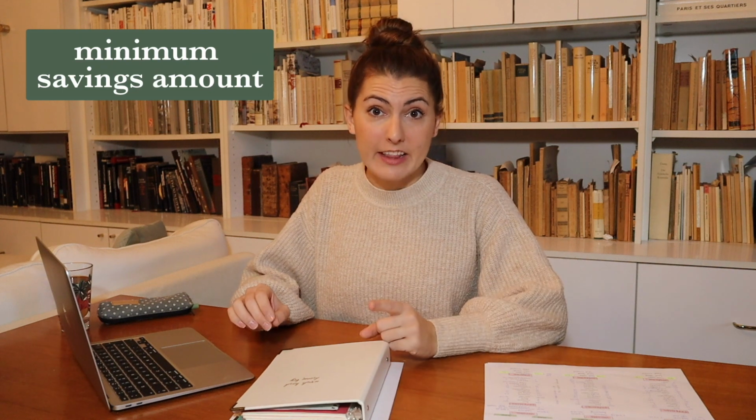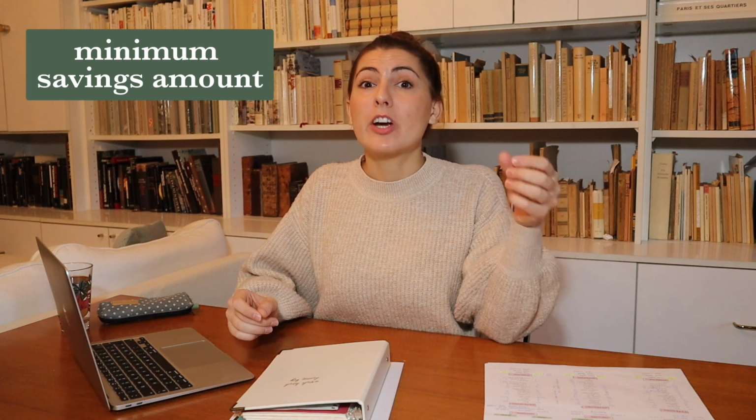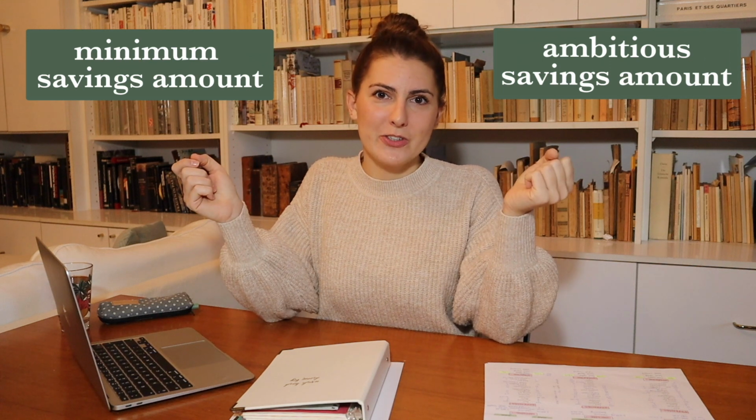We will look at the categories, see what we spent, and we will use this budget to determine a monthly minimum savings rate that is very realistic that we want to achieve. But we will also take another number, a more ambitious savings amount that we could achieve. So we will have two numbers to play with when it comes to setting financial goals later on. So grab a pen and paper and let's start budgeting 2023.